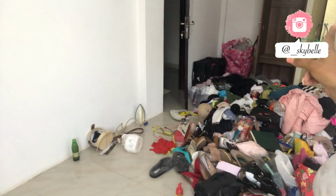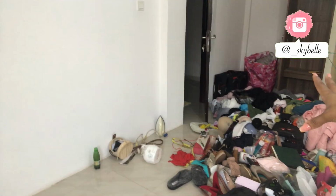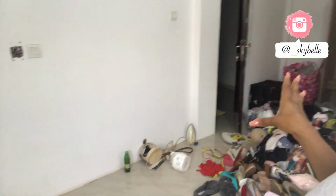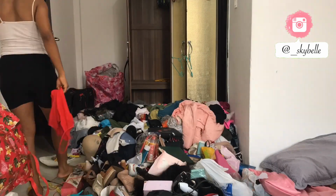Okay guys, I am done with the parlor, looking all nice and neat, and now I am in the room about to take care of it. As you can see behind me, it is a hot mess, literally, like it goes all the way here. So it's a lot of work, but I have to get to it. Little by little I'll be done with it.